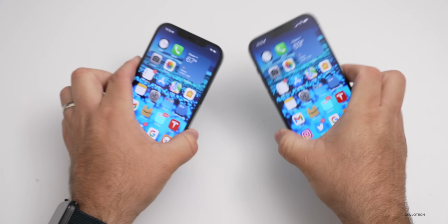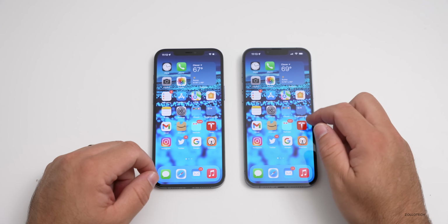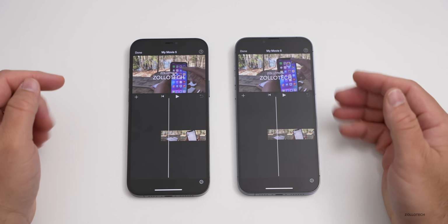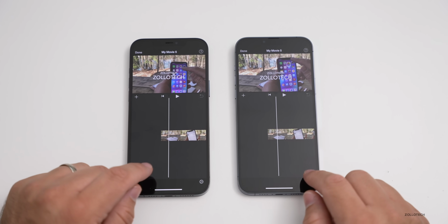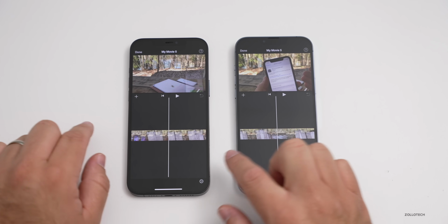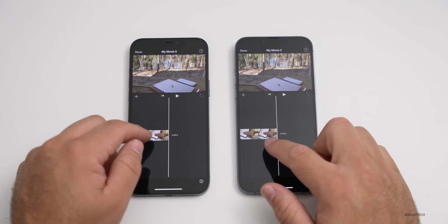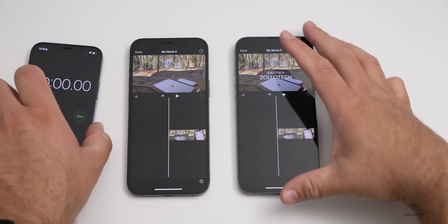So let's go ahead and go into iMovie, where I have a movie ready to export. So we'll go over to iMovie here. Now, I've imported a movie into iMovie. It's something I recorded some time ago about an iOS update, and it's the exact same video. So it's got the same title here, and if we go all the way to the end, you can see that it's 3 minutes and 46 seconds long. So it's the same video, and we'll see how fast we can export it.